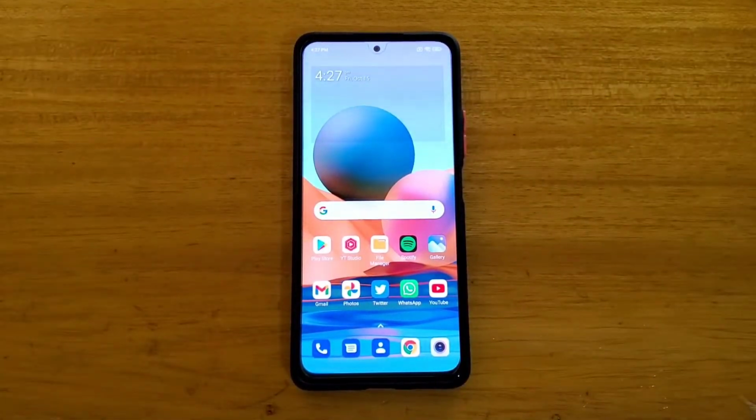And today we're going to be talking about the Redmi Note 10 Pro Max. I'm going to be talking about the one issue that I don't really like about this phone, which is a big deal to me.